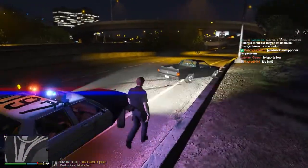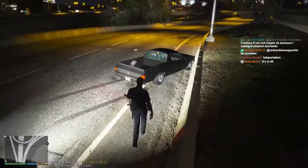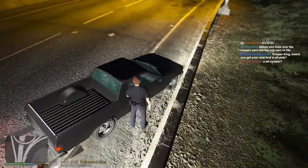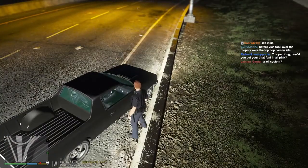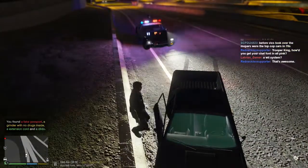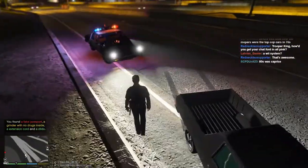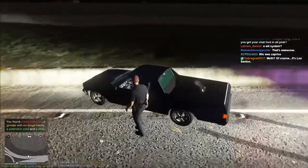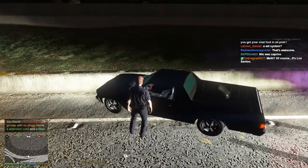And we're going to search his car too to see if we find anything additional. Nothing in the back there. Let's check the passenger side and then we'll go to the driver's side. We'll check the hood since we already got him with possession of a controlled substance. I'm thinking he might be hiding something. Check the driver's side as well.